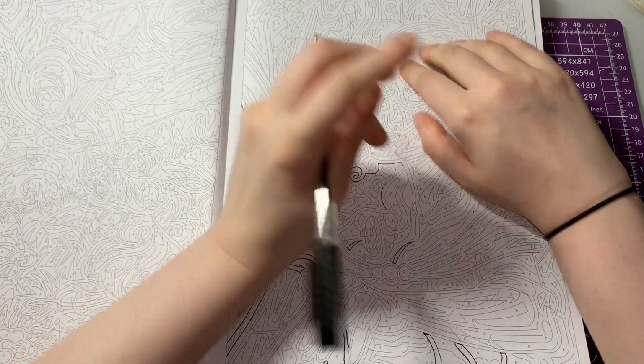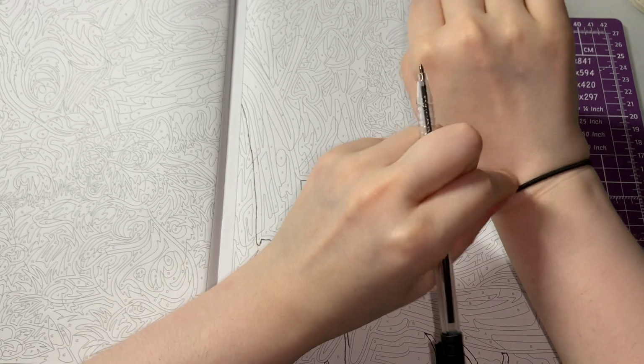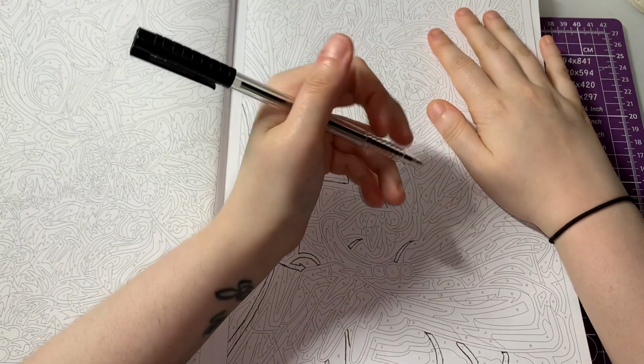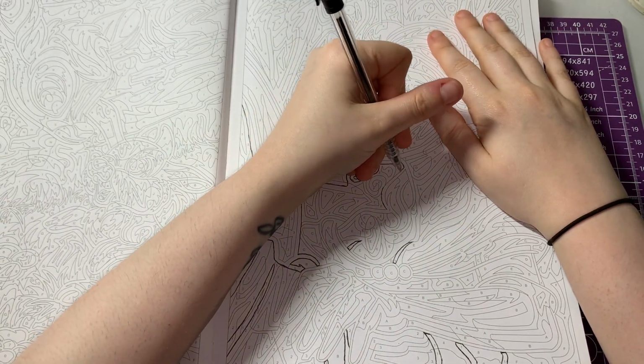If you're wondering what's on my wrist, that's just a hair tie, a bobble, a ponytail tie, whatever you want to call them. I sometimes just keep it on my wrist so I don't lose it. Anyone else like that, or is that just me?